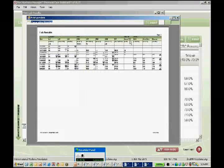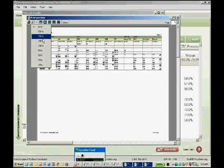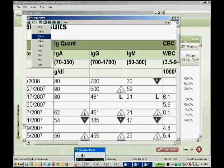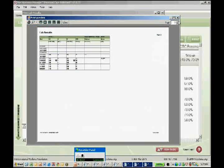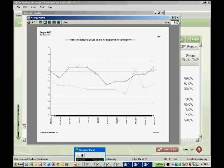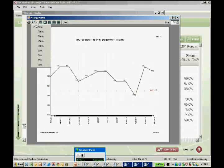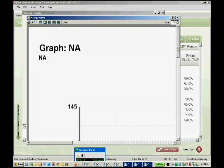And the report has, let's see if I can blow it up a little for you, a section where it's just putting out the numbers as they appear on the Results tab. And then if you go through and finish the results, it will print each of the ones that you asked for a graph. And on the bottom it has the little message that I put in so that we know whose results these are.